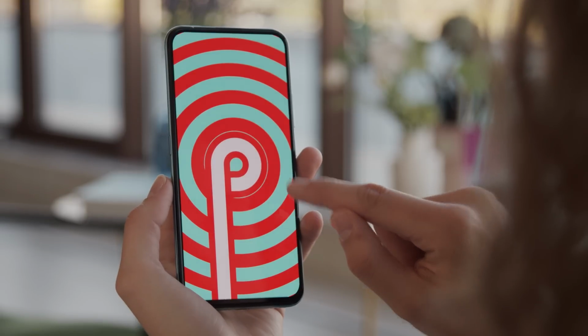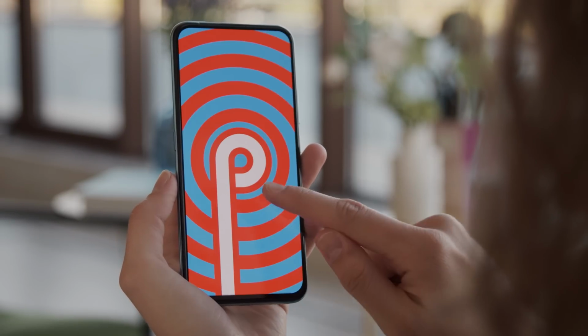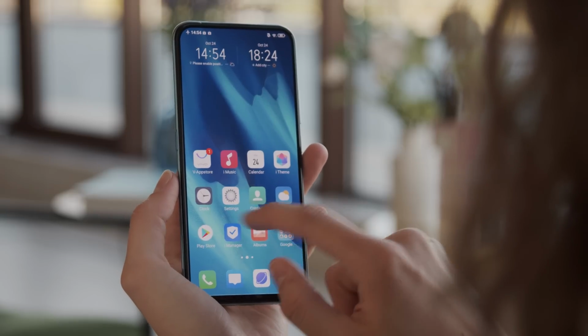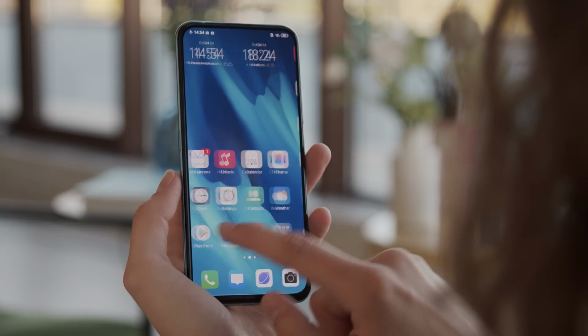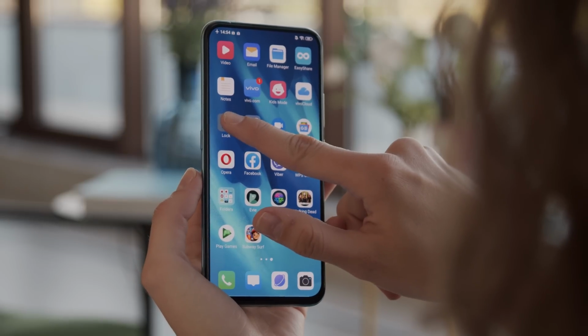As far as software goes, the V17 Pro runs FunTouch OS 9.1 on top of Android Pie. I really find this to be a super strange name for an OS, but let's ignore that. We're hoping that it will get updated to Android 10 in the future. It's a busy UI with a lot of options and a lot of pre-installed apps.